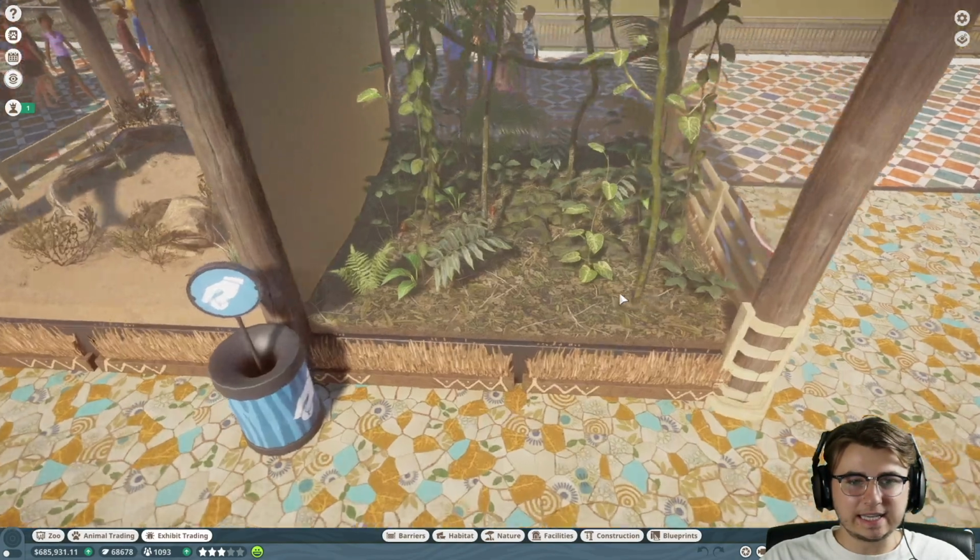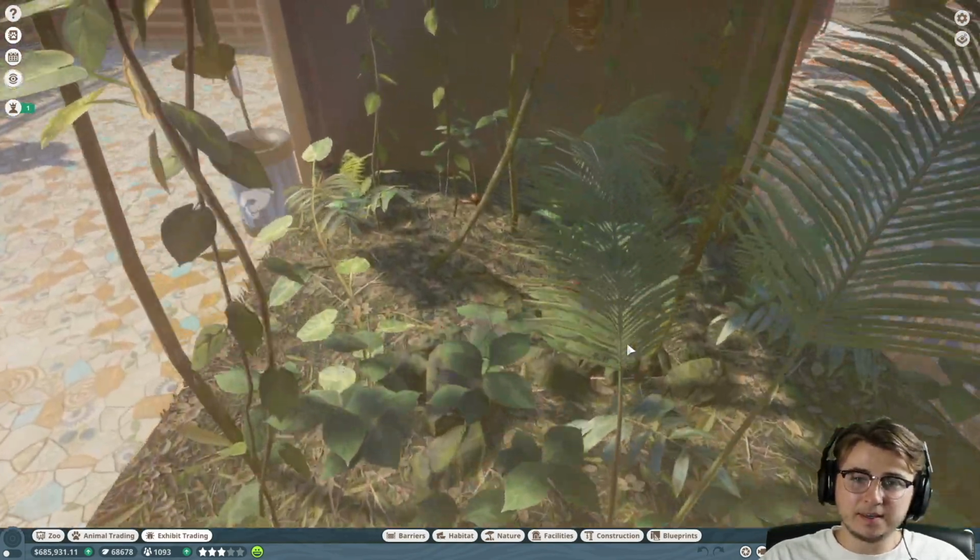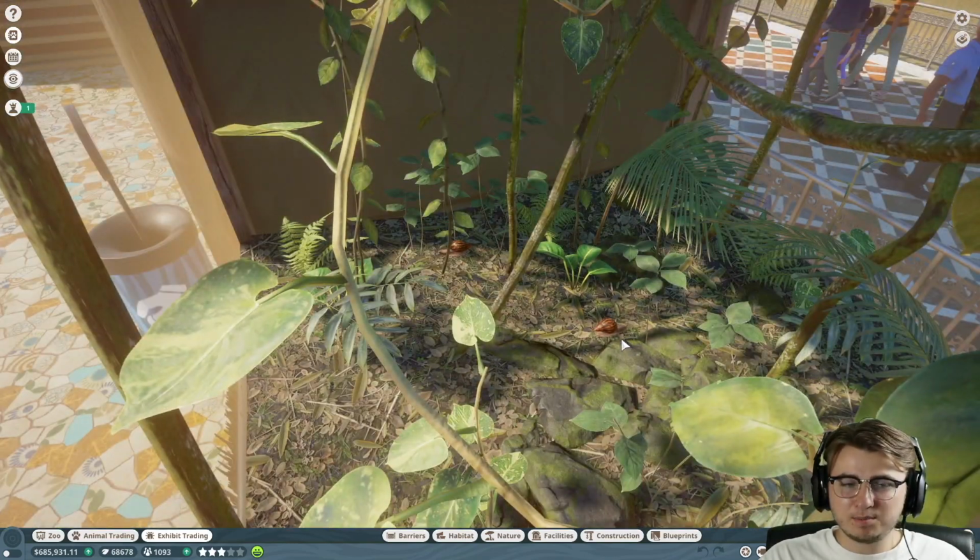Can we already see them? Oh, okay. Yeah, I mean, compared to the beetle, I would say they're much, much larger. And now I understand why they're called tiger snails, because of the shell.